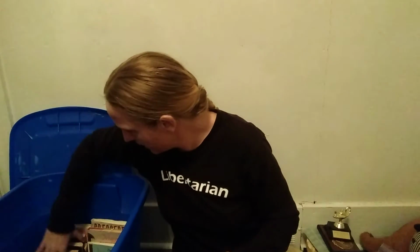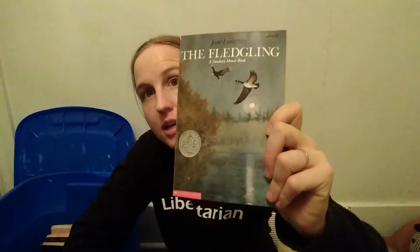Okay, almost there. Books. I read this in 5th grade and it touched me very, very deeply. It's a Newbery Honor book, just about kind of losing childhood a little bit.